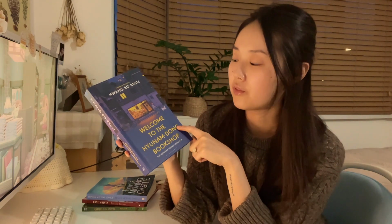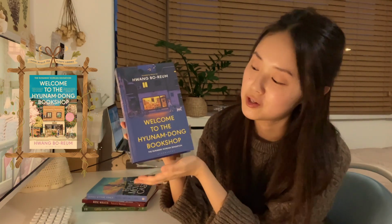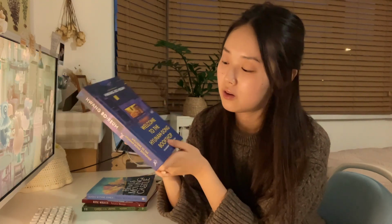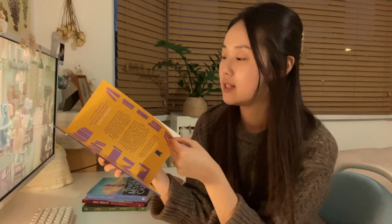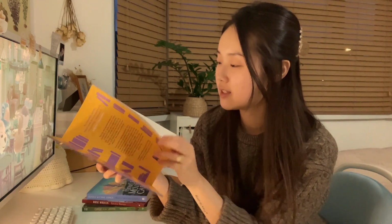And Welcome to the London Bookshop will have 2 different covers. So this is the hardcover version, but I also love the paperback version, which is like the day cover of this same bookshop. And that one is gorgeous too, so I'll definitely be buying that copy as well when it comes out. But I'm so glad that Waterstones had a copy of this in stock. It's even got really adorable, cute illustrations throughout it.